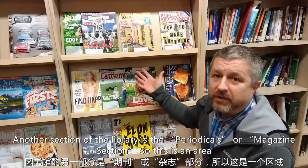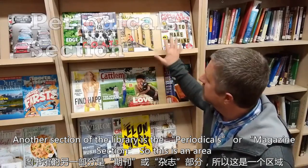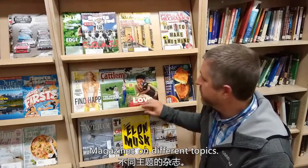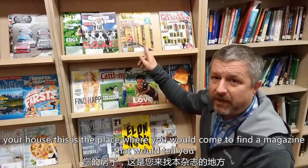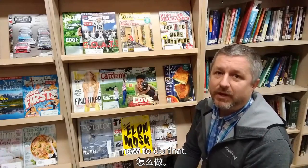Another section of the library is the periodicals or magazine section. So this is an area where you would find monthly publications, magazines on different topics. If you wanted to learn about cows, if you wanted to learn how to build things or renovate your house, this is the place where you would come to find a magazine that would tell you how to do that.